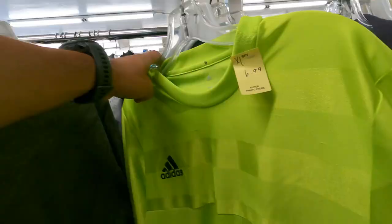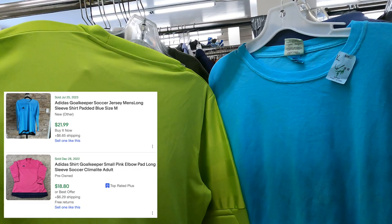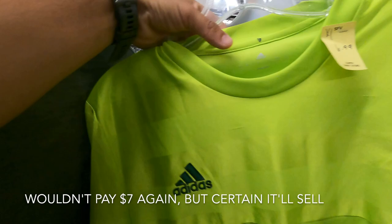This thing's pretty nice, too. Adidas brand goalie jersey with the pads. No stains. Not sure why this is here, but I'm glad it's a larger size. It is a large. It's coming with us, too.